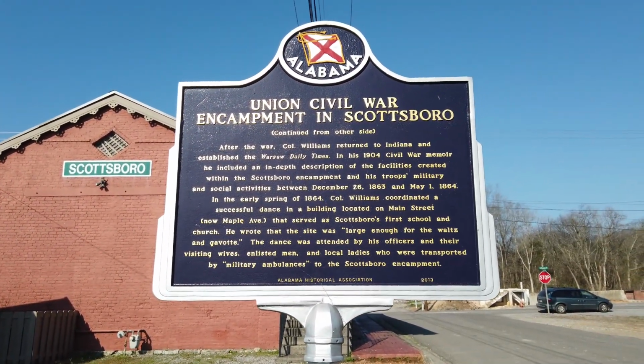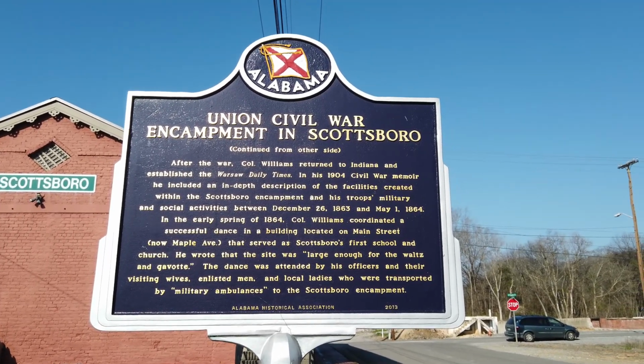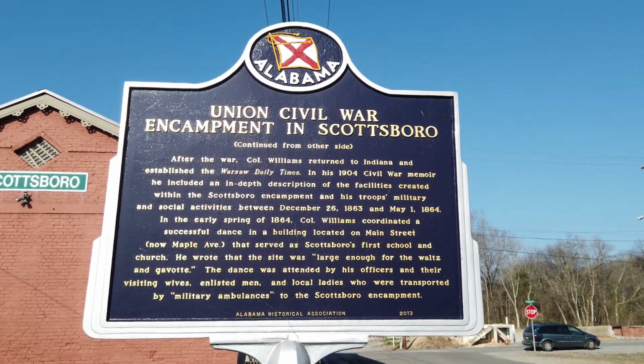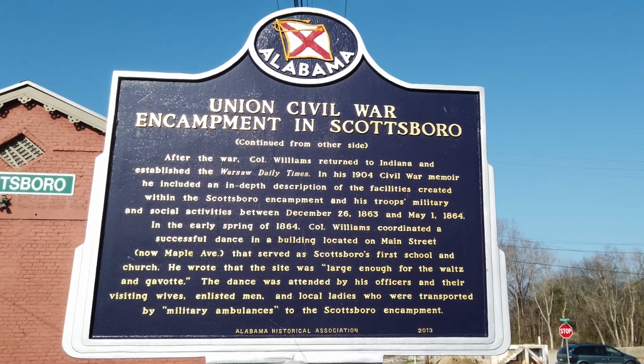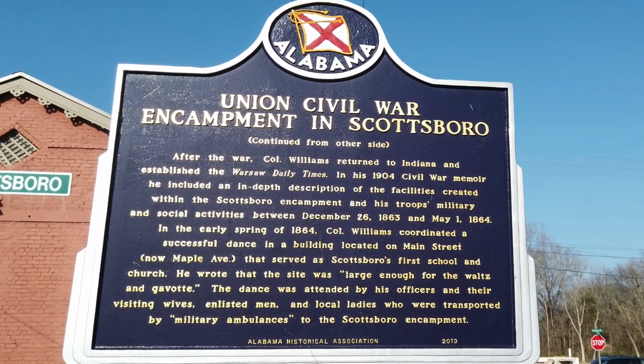After the war, Colonel Williams returned to Indiana and established the Warsaw Daily Times. In his 1904 Civil War memoir, he included an in-depth description of the facilities created within the Scottsboro encampment and his troops' military and social activities between December 26, 1863 and May 1, 1864.